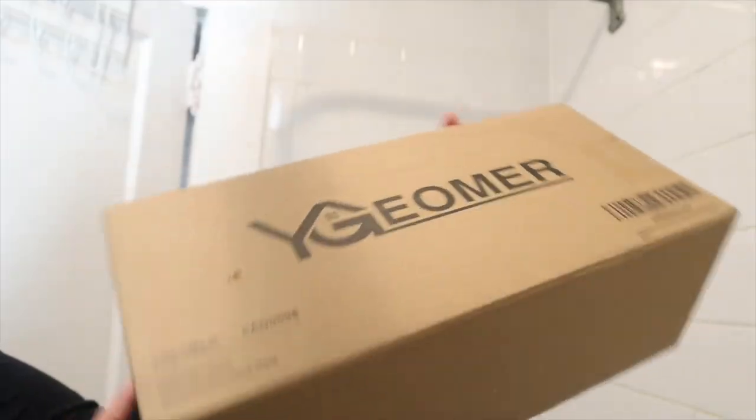Now on to my favorite part, guys. I'm going to be installing these Amazon shower shelves. These are just to ensure that I keep my hygiene products neat and organized.